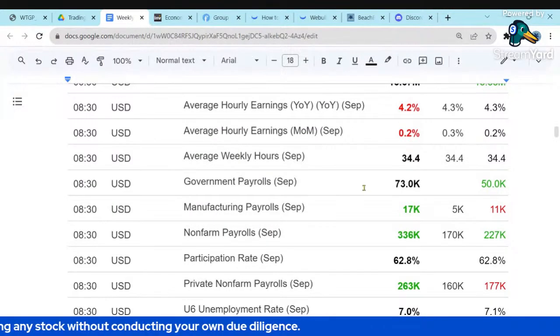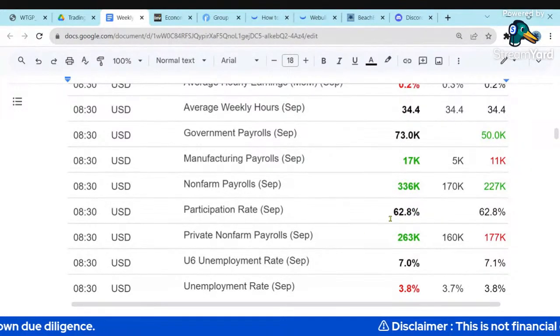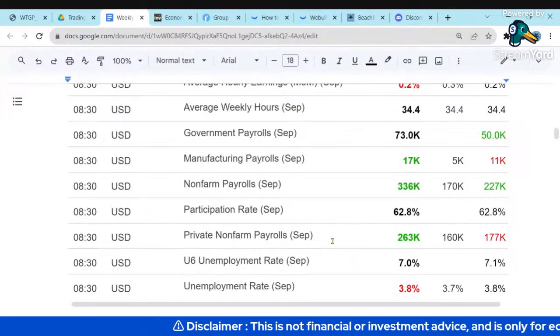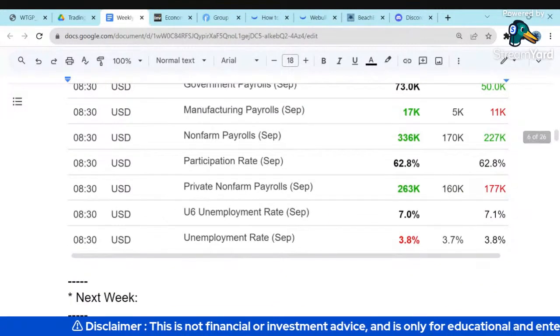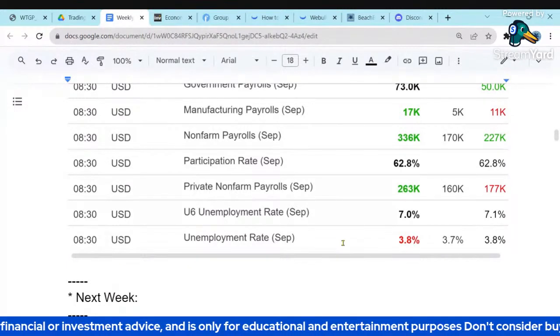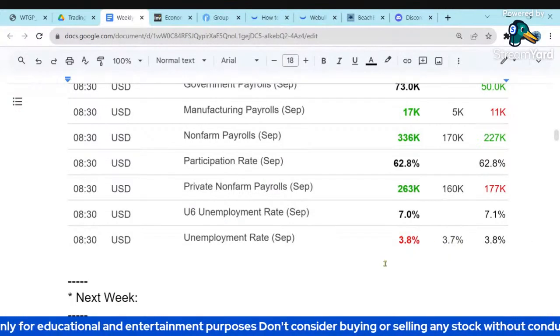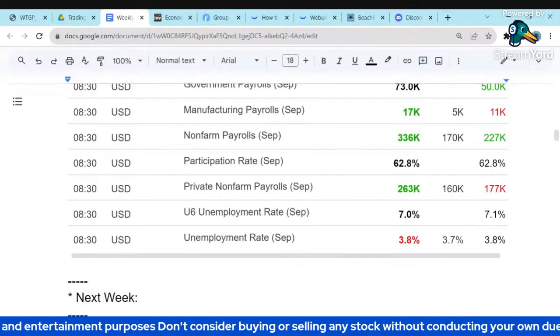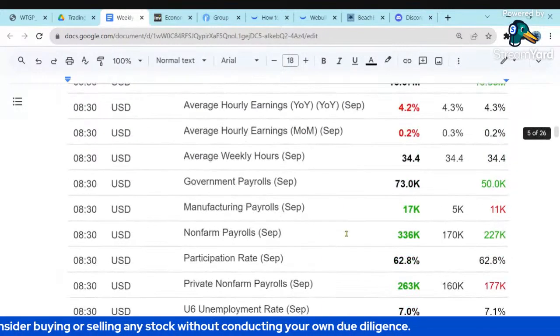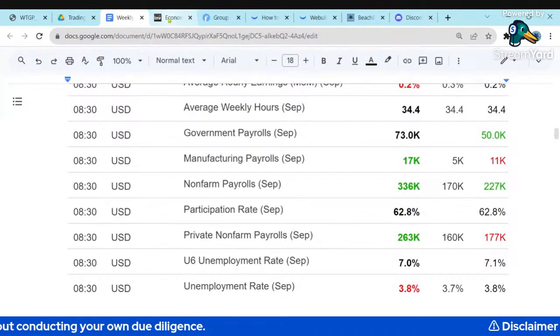It was interesting. Government payrolls went up more than expected. Participation rates steady. Private payrolls went up significantly more than expected. It's interesting, the U6 unemployment went down, and the overall just stayed steady, but it was a little bit more than expected. So again, the employment market's not suffering. The initial reaction was that the Fed can be more hawkish, more aggressive in raising interest rates.